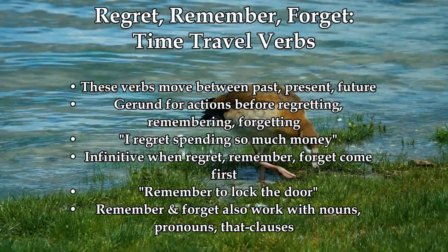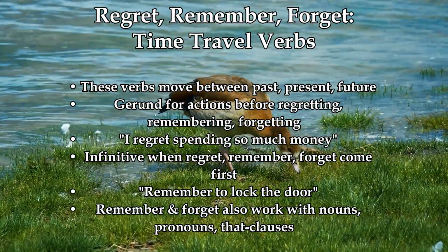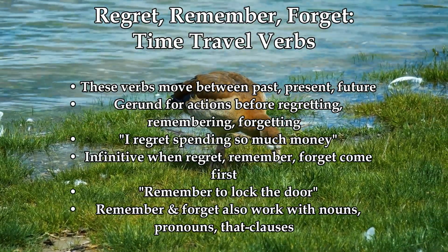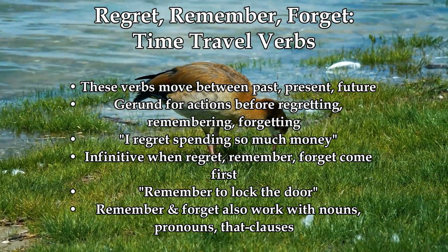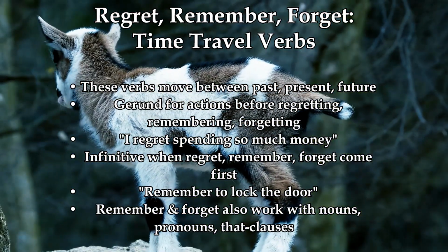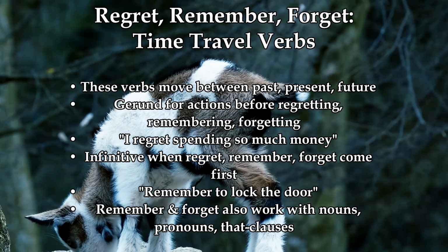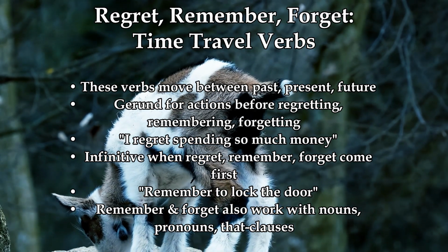Regret, remember, and forget, the time-traveling trio. Now, let's talk about three verbs that can be a bit tricky: regret, remember, and forget. These verbs are like time travelers, hopping between the past, present, and future, and the form you use with them depends on the sequence of actions. It's like choosing the right tense to match the timeline of events.